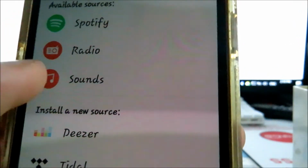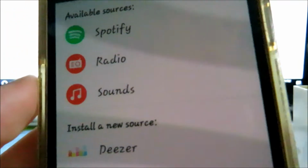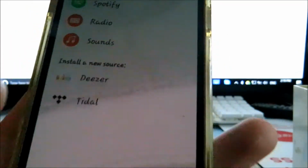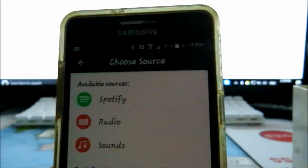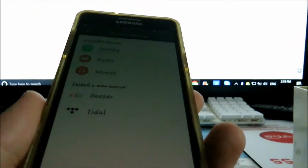You can install Deezer or Tidal, but if you're an Android user, let's say you use Google Play Music, there is no option for that. You can't use your default music you have on your phone. If you're an iPhone user, you can't use your Apple Music, which is a bit odd, as it is compatible with both devices, so I don't know why they wouldn't include Apple Music.